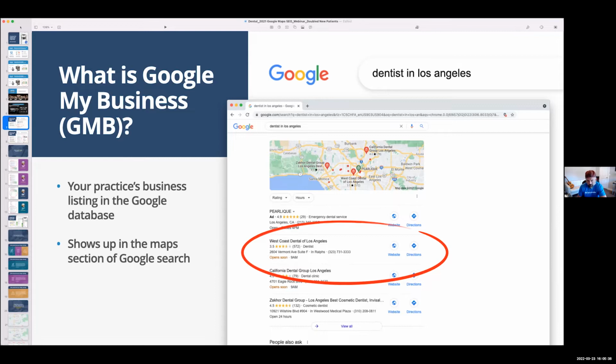What is Google My Business? When you do a search on Google, specifically when you do a search for a local business, you'll see the map. The Google map will come up. You can also get to this from your mobile phone, right? If you download the Google Maps app, you'll basically access the same database through your Google Maps app as what shows up in the map in a search result, just like on your desktop.